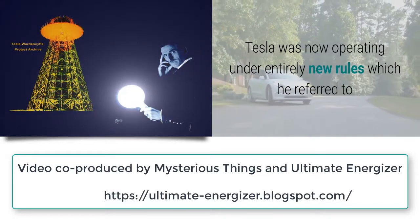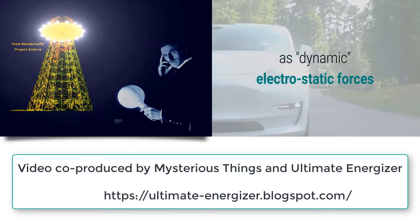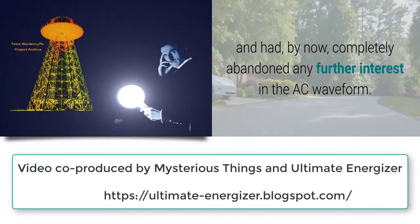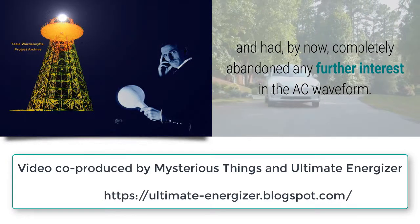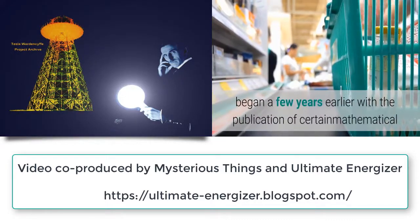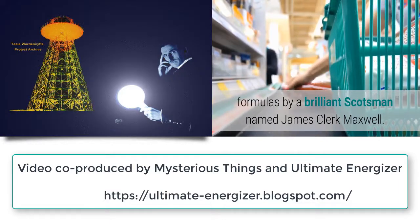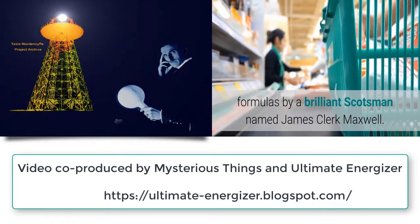Tesla was now operating under entirely new rules which he referred to as dynamic electrostatic forces and had, by now, completely abandoned any further interest in the AC waveform. The genesis of the Lodge misunderstanding, however, began a few years earlier with the publication of certain mathematical formulas by a brilliant Scotsman named James Clerk Maxwell.